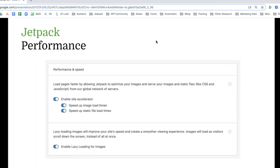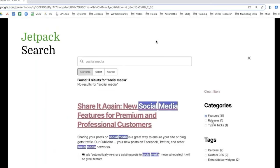I like to say that it's so easy that even the marketing person can figure it out, because I can say that because I am the marketing person. But it makes me feel smart that I can get all these really cool, powerful features, and it's just one click in Jetpack. All right, last one, we're almost done, is search.